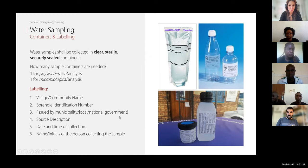So there's two identification numbers. There's the IA identification number and then the government identification number. And we do this because we need to have a record of every borehole that's drilled versus only the boreholes that are viable, that have water. That's who we register our boreholes with the government. So that's the difference between the two.